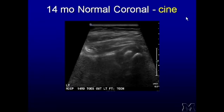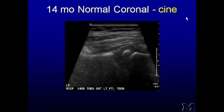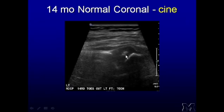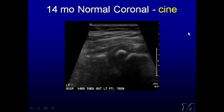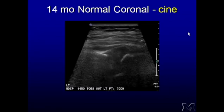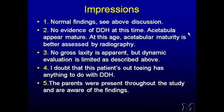This is a coronal and just showing how we're trying to find the right planes. But you get the sense that it is in the proper position, but it can really be a challenge in the older child. And this was the impression from the report that I explained all this to the clinician. He later called me and kind of apologized for ordering this study. But I think we did answer his question, but it was a lot more work than a radiograph would have been. And I told him what my feeling was about this.